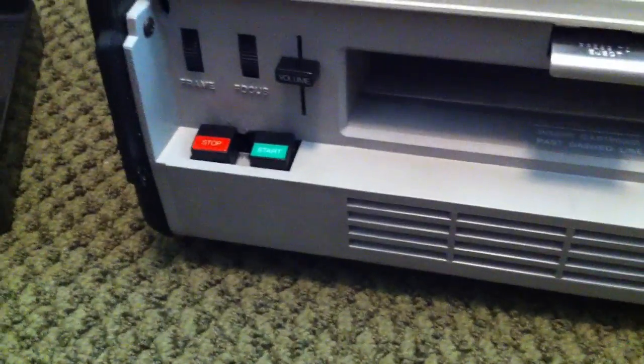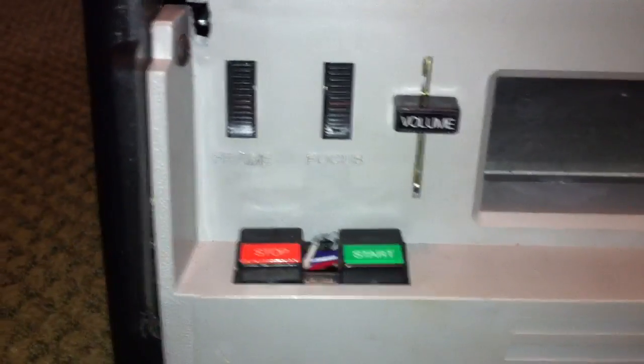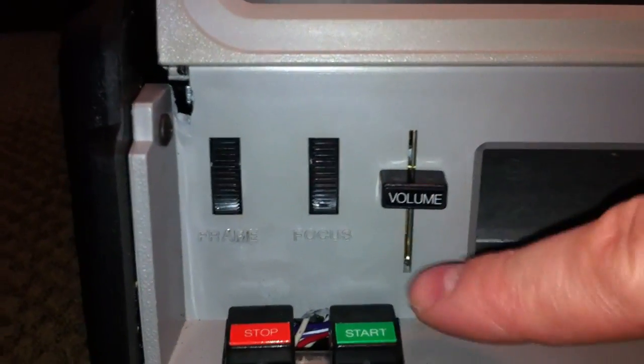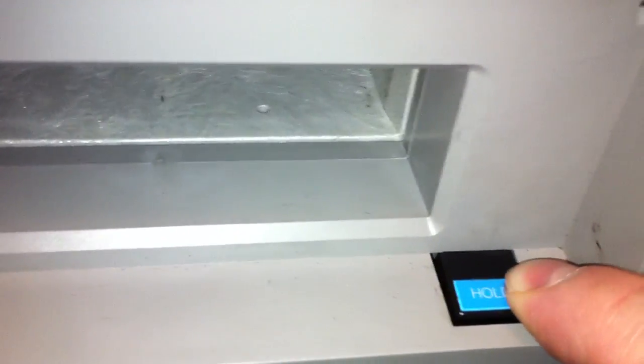But let me show you the controls here in the front. And let's see, go ahead and focus there. So you have here a frame control, a focus, volume up and down. You have your start button and stop button. You have the port for the cartridge to go in. And you have a hold button, which was pretty much like a freeze frame. Okay. Down here is your speaker.